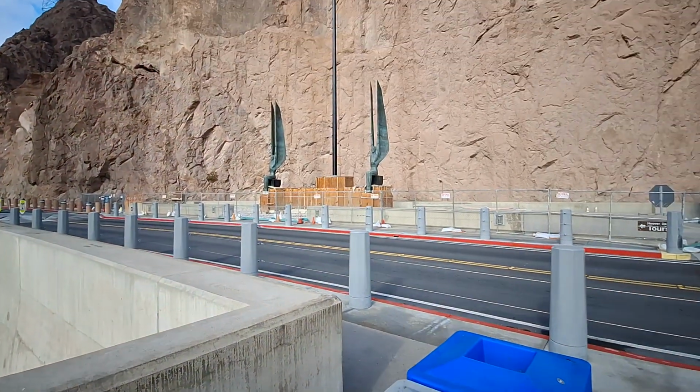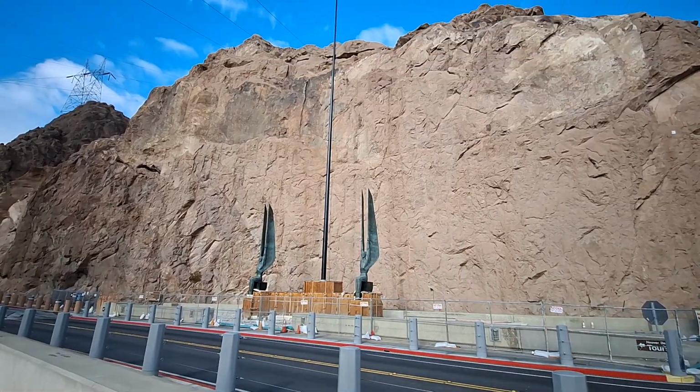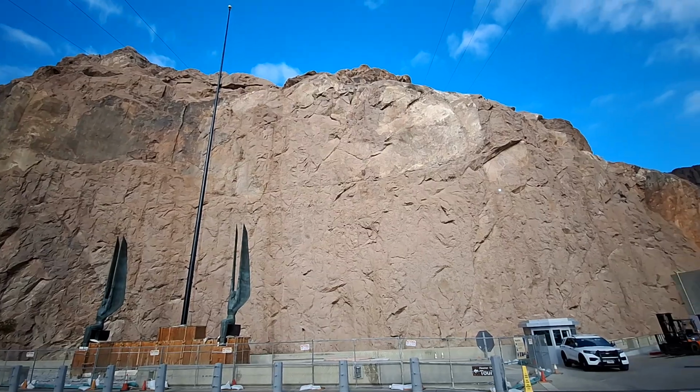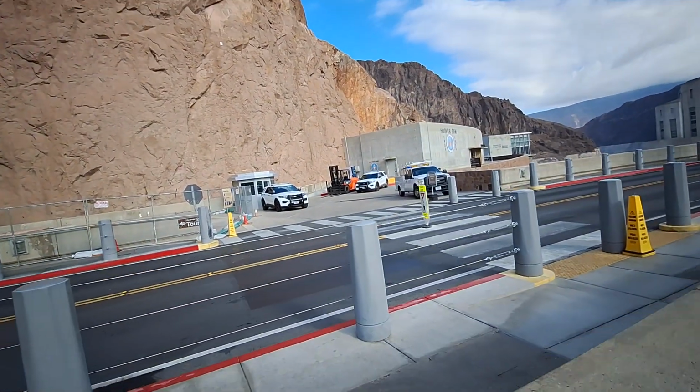I don't know what they're building over here. They got these, well, like angels or something. I don't know. They built something over there. Guys, if some of these rocks ever broke loose, look out.